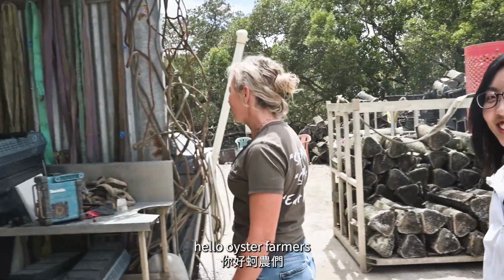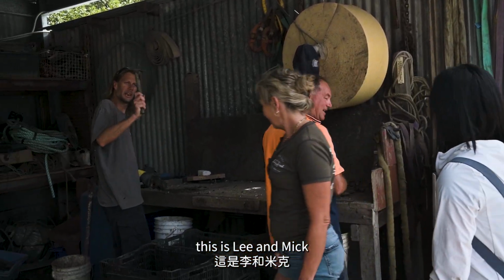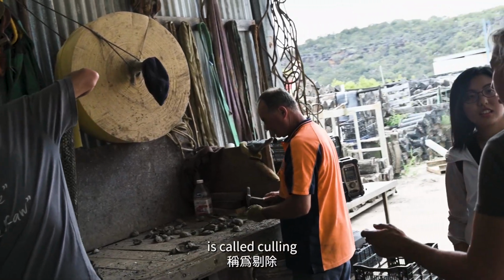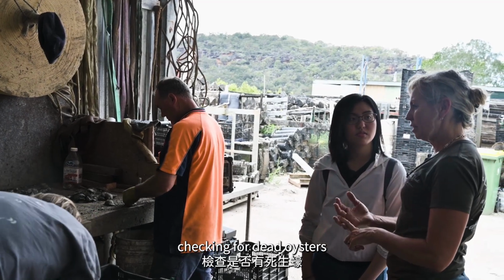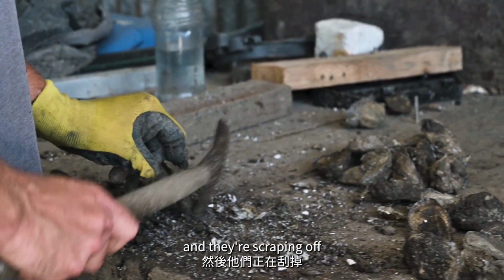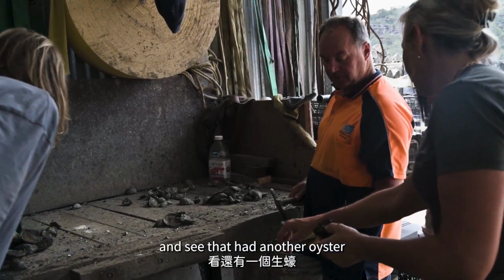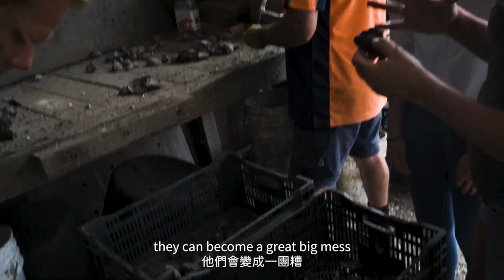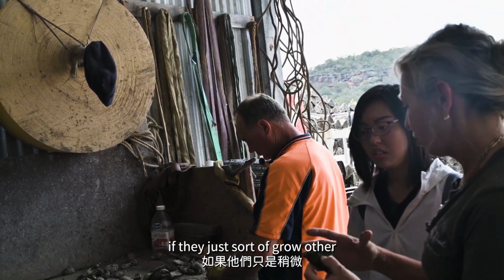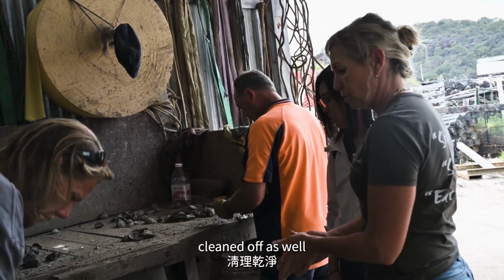Hello, oyster farmers. Hello. This is Lee and Nick. So what this is doing is called culling. What they do is they're checking for dead oysters, and they're scraping off any barnacles or other oysters. That doesn't look very nice on an oyster. See that one had another oyster growing on the back? You don't want that either, because they can become a great big mess if other little oysters grow on top of them. And this is all mussel growth, so that's got to be cleaned off as well.